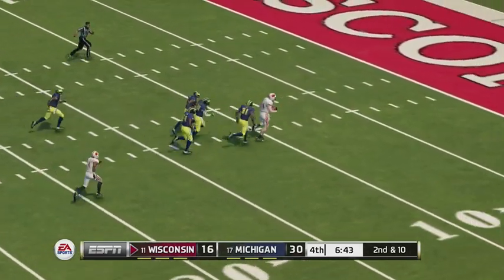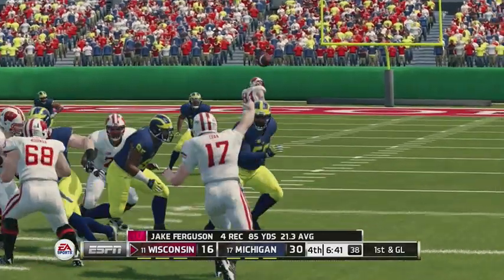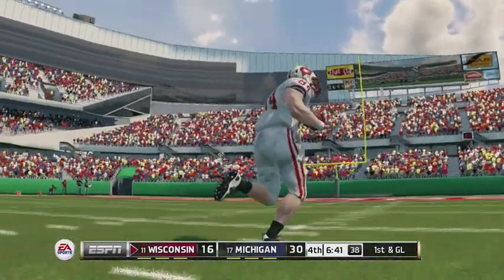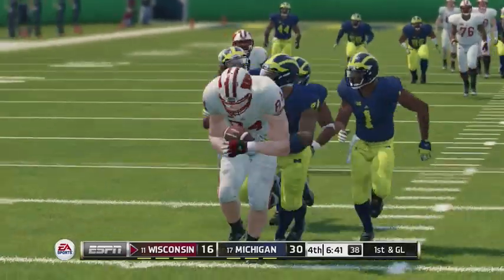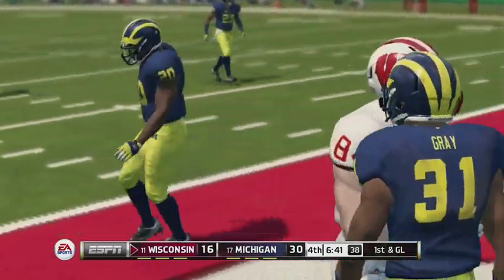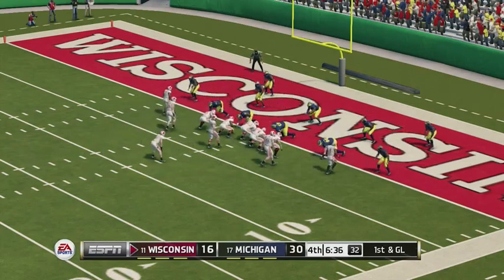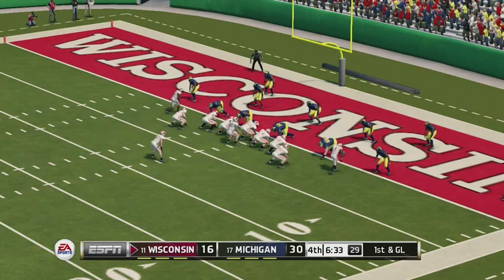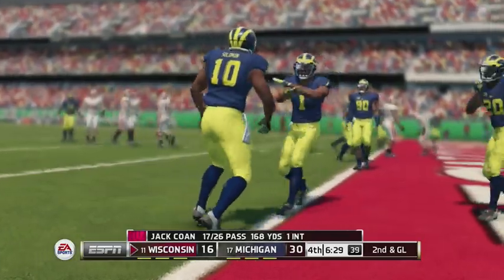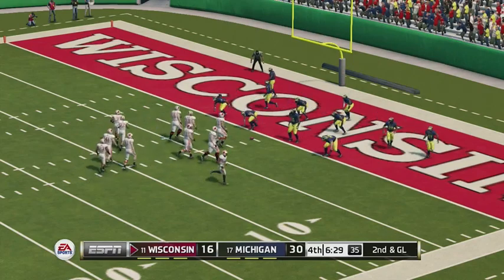Makes the catch, and look out. The 10. And they make the stop just outside the goal line. That makes it first and goal. This is the eighth play of this drive. I know this quarterback trusts his arm and his receivers, but he's got to know when not to throw the ball. He didn't have any room at all, and he's lucky it wasn't intercepted.